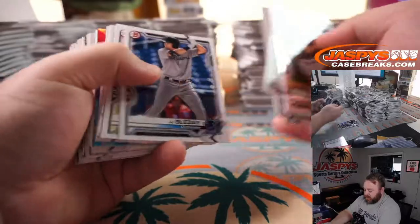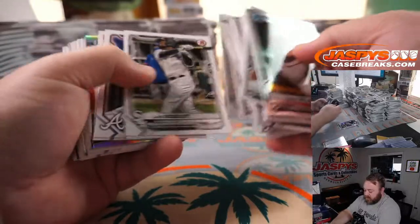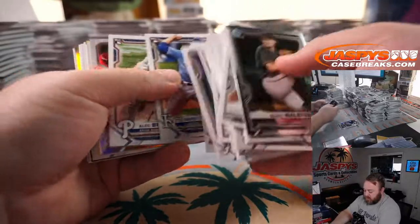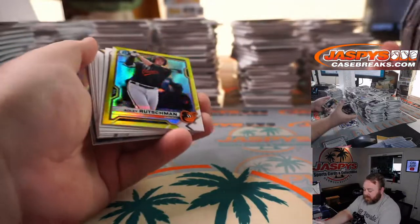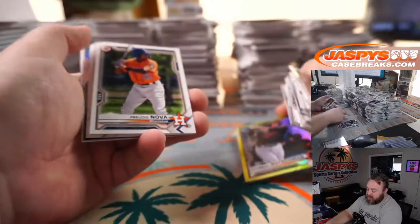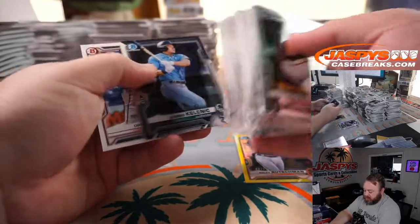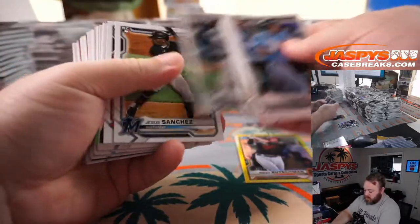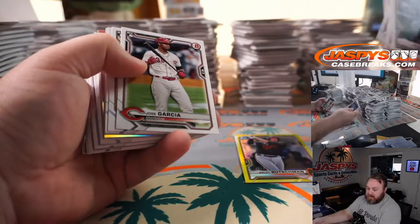Nolan Gorman for the Cardinals. Max Meyer for the Marlins. Ryan Mountcastle for the Orioles. Talent Pipeline for the Phillies. We got a yellow chrome. Adley Rutschman, nice, 75 for the Orioles. Eric Jock. Jordan Bazzana for the Twins. Miguel Amaya, to 399, for the Cubs. Raymond Lubitz.